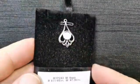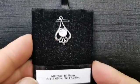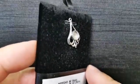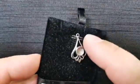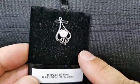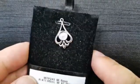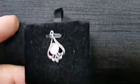Okay, we've just got a couple of rather random connectors and things in this tray. MTP 243 for a 5 millimeter cabochon. Again, this is just connected with the loop at the top. There's no bail. Retail price is $11.65, and the wholesale price is $7.28. That's just, I don't know, a classic sort of shape.